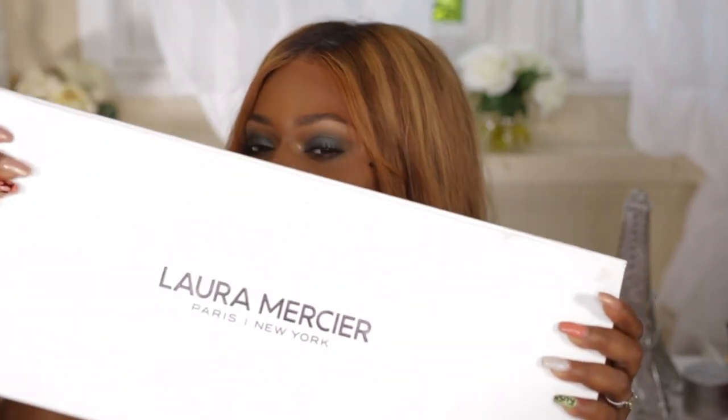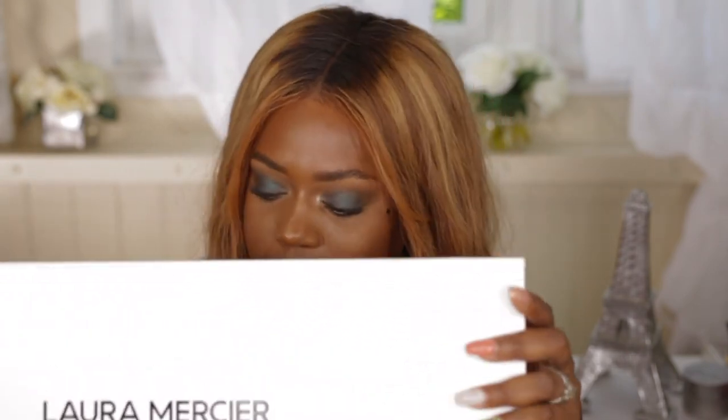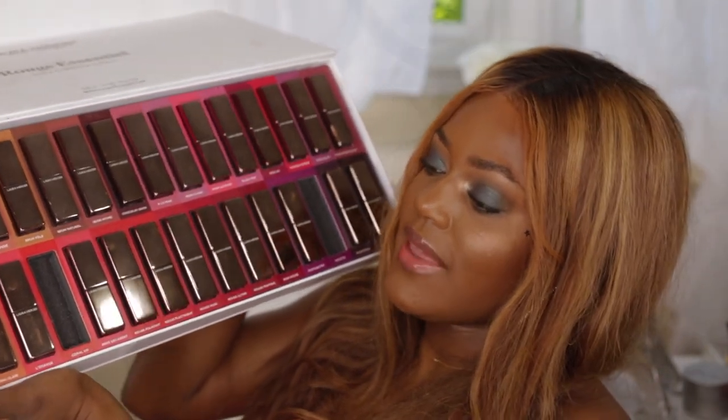We got the coolest package ever. All these Laura Mercier lipsticks today, and I'm gonna try them out for you guys. All of them. This is the inside of the box. I love how they color coordinated everything so you know what you're dealing with without even opening the lipstick. And there's so many shades to choose from.